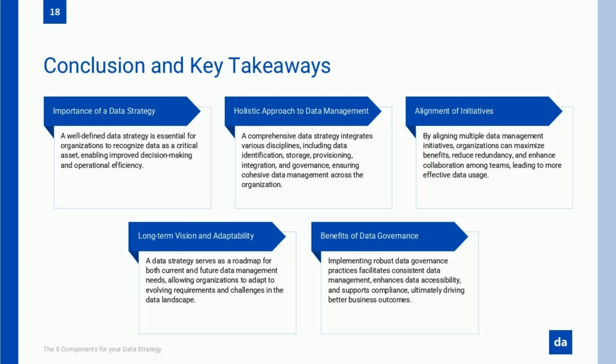Data strategies don't thrive in silos. They require cross-functional collaboration between departments, teams, and leadership. In the same way that a successful project requires everyone to work toward a shared goal, a successful data strategy requires alignment. Your IT department, data engineers, marketers, sales teams, and leadership must work hand in hand to ensure that data is being collected, used, and shared effectively.